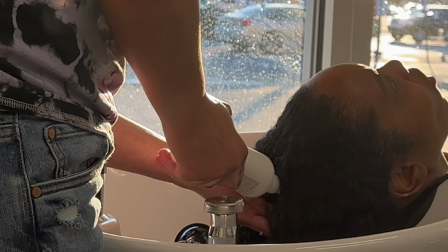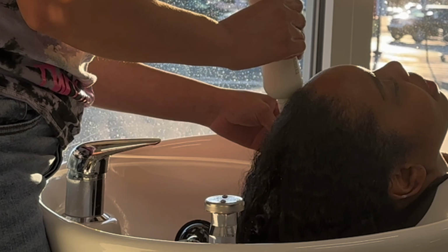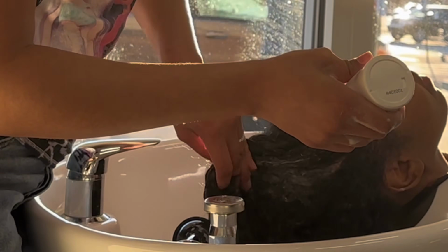And I've tried this on my client's hair and my hair. I'm gonna run clips all through this so that you can take a look at it. The way this shampoo and the rest of this product line was designed is for color safe hair, so that is fantastic.